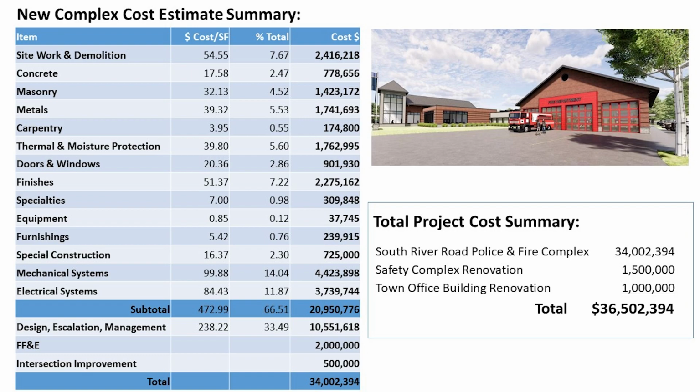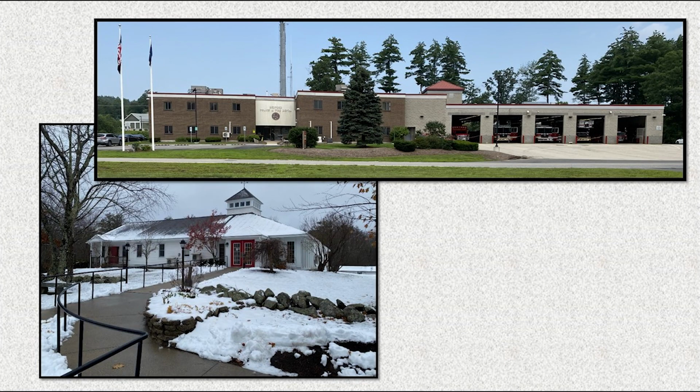The town also proposes improvements at the current safety complex to move the planning department there and reconfigure the fire and building departments, estimated at $1.5 million once the police department moves out. Improvements to the town offices are also proposed, estimated at $1 million. These two pieces cannot start until after the new building is completed, so the bonding for this money could be done at a later date, thereby reducing the short-term tax impacts of the project.